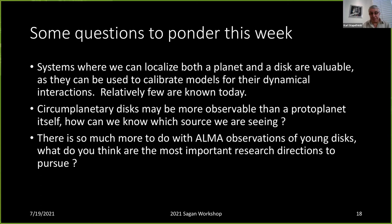So what to do with this fantastic tool of ALMA is as important a question for the future as the upcoming facilities like JWST and the ELTs. So I hope you form your own opinion about that this week too.